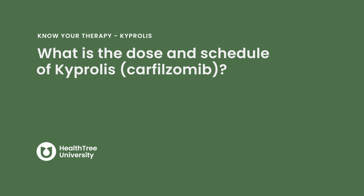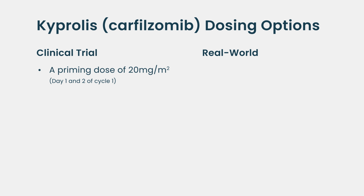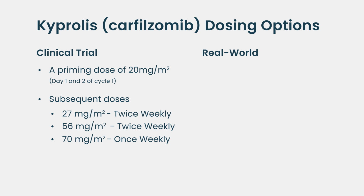What is the dose and schedule of Kyprolis? Kyprolis has numerous dosing schedules, and I should note that there's a bit of a separation between what it was originally studied in the clinical trials versus what occurs in the real world. So typically, patients are given a priming dose of 20 milligrams per meter squared on days 1 and 2. And then there's the dose that is as high as 70 milligrams per meter squared once a week.